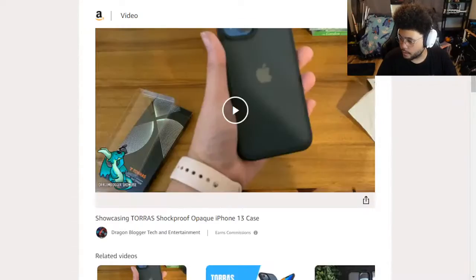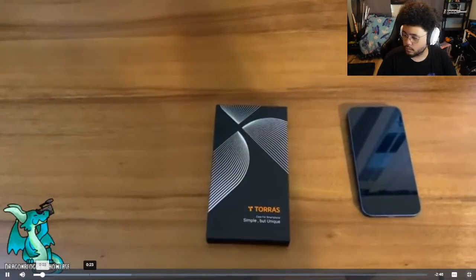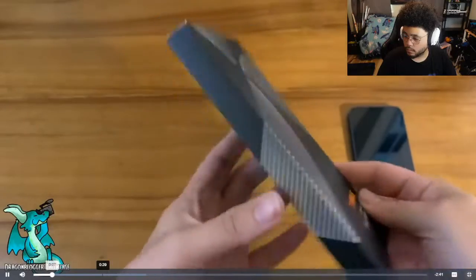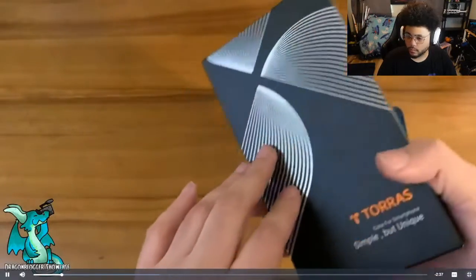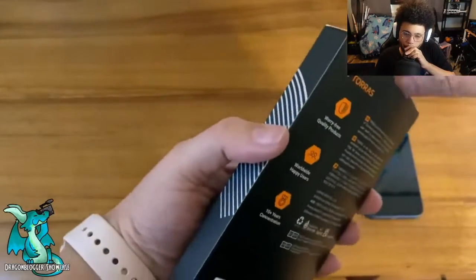Hey, yo. So I have my base iPhone 13 here and a nice little Torres case that I'm going to be unboxing and trying. I really like their case design for just their packaging. It just looks really nice. It has that cool kind of finish. If you shine it in the light a certain way, it has a little rainbow glare.